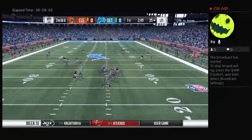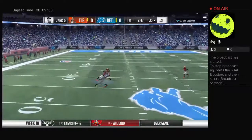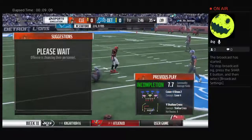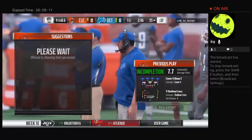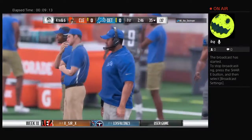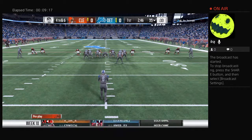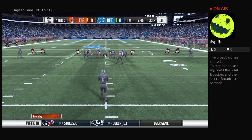Throwing on 3rd down, Stafford. And incomplete here on 3rd down. The positioning here is key. As a defensive back, you're taught 99% of the time, make a play on the football. But in this case, making a play on the man was all the difference. That's what forced the incompletion.